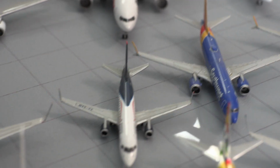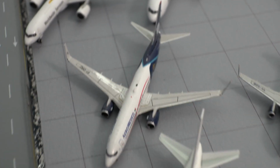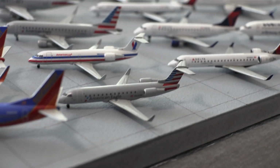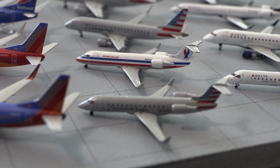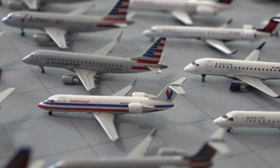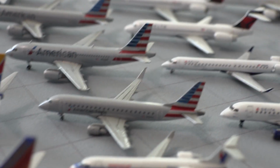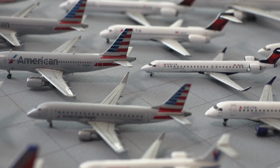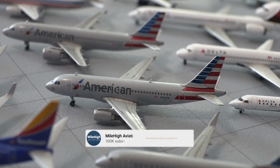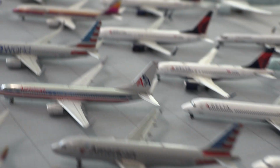Then an Aero Classics ERJ170 and an Aero Classics 737-800 by Gemini Jets. Moving on to American Airlines, we have this CRJ200 in the new livery, CRJ200 in the old livery, the retro one. American Eagle E175, I used to have two of these, but I gave one to another collector. American Airbus A319 Gemini, Airbus A320 Gemini.